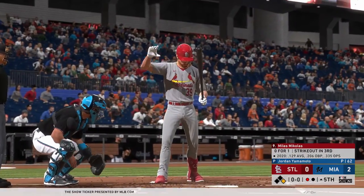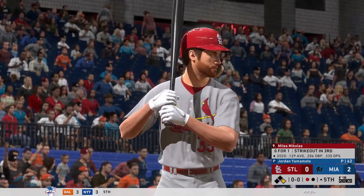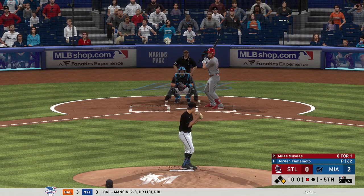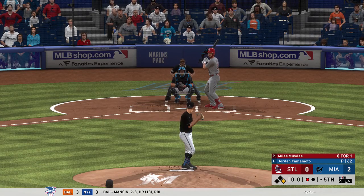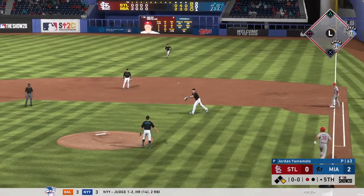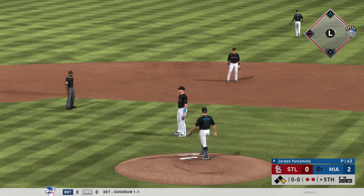Now batting. So in now is the Cardinals pitcher, Miles Michaelis. He'll look to bounce back after striking out his last time up. First pitch coming. Here it is. And he pops up the bunt attempt. Cooper is there, and he makes the catch for the out.